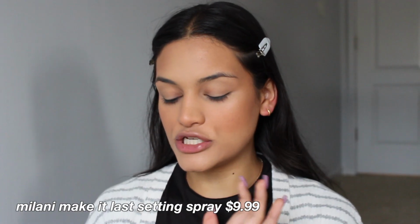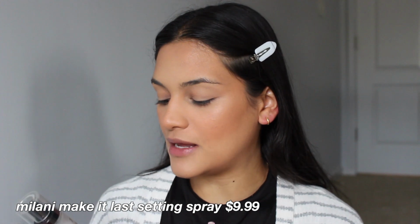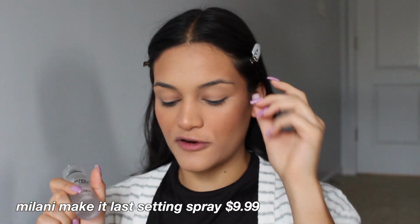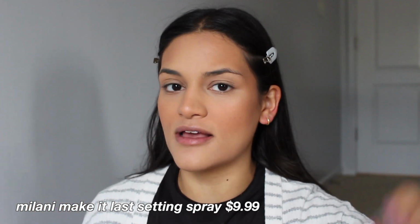I am going to spray my face with the Milani Make It Last setting spray. I have been using the setting spray for a few days, and what I've been doing is spraying it in the middle and at the end of my makeup application.